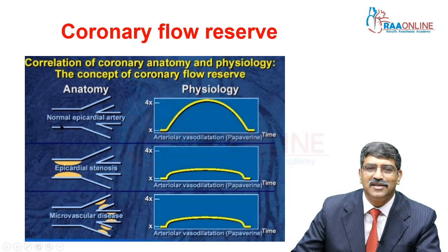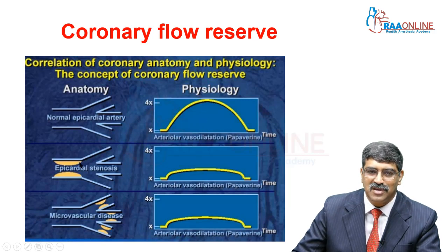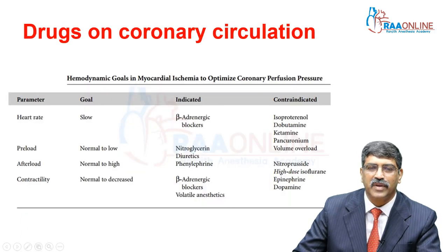And this coronary flow reserve becomes very important when you have an epicardial stenosis or a microvascular disease. This is a normal blood flow. Here you can see the coronary flow reserve increased to 4 times. When you have a compromise in supply with an epicardial stenosis, here you can see the reserve is altered. And similarly, when the epicardial is normal but you have a diffuse disease which affects the myocardium and endocardium, again the response is not there. So, even if you have epicardial disease or a microvascular disease, your reserve is altered.